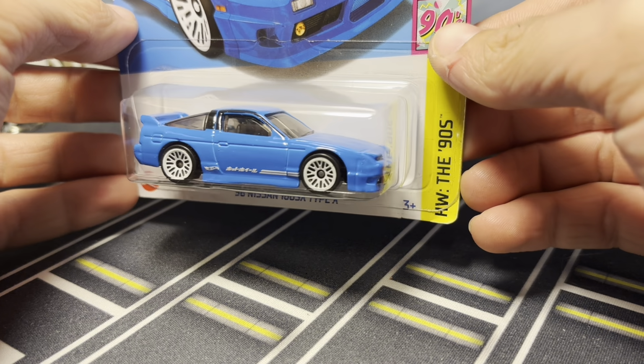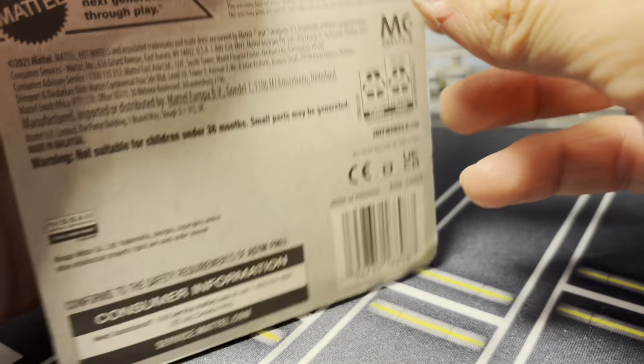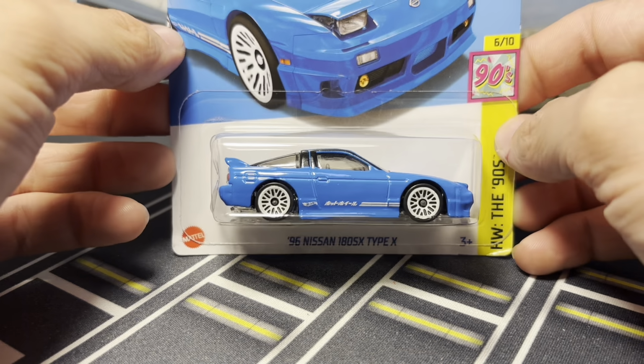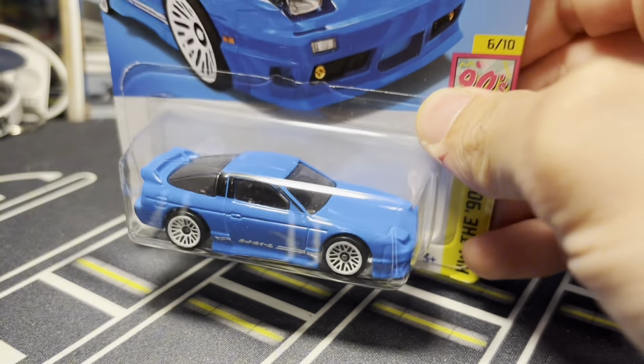The '96 Nissan 180SX Type X. Now this is the Super Treasure Hunt from the M case. See, if I would have got this before the Pontiac, I probably could have picked it, maybe. I love this release, though.